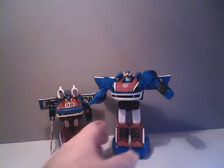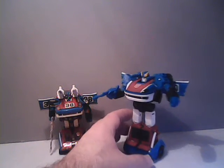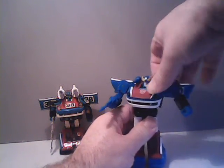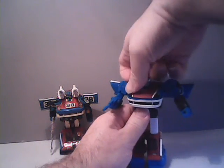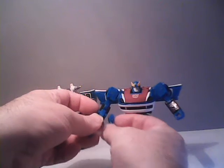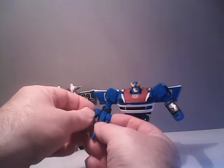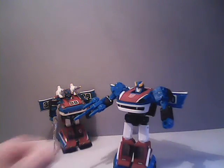But alright, enough about that. Now, there is a nice feature here with the new Smokescreen. His guns on the shoulder not only can be removed, which you'd have to do anyways, but the guns can also be plugged in to the side of his rifle and give you something of an exotic weapon there.